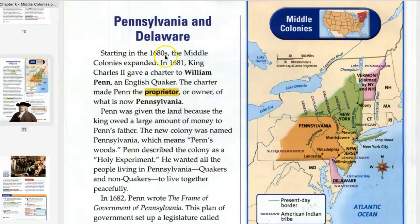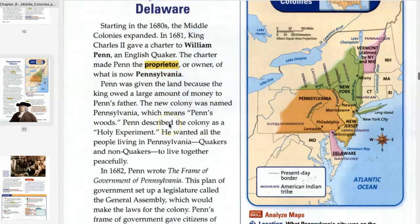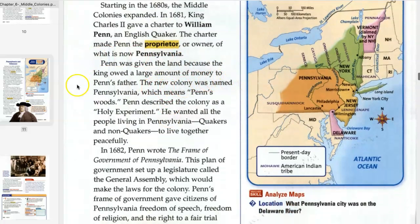Starting in the 1680s, the Middle Colonies expanded. In 1681, King Charles II gave a charter to William Penn, an English Quaker. The charter made Penn the proprietor, or owner, of what is now Pennsylvania. Penn was given the land because the king owed a large amount of money to Penn's father. The new colony was named Pennsylvania, which means Penn's Woods.